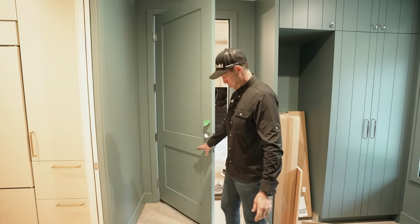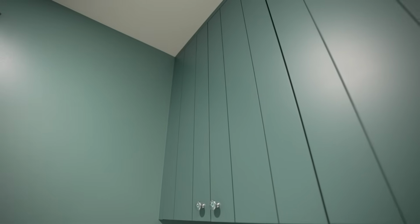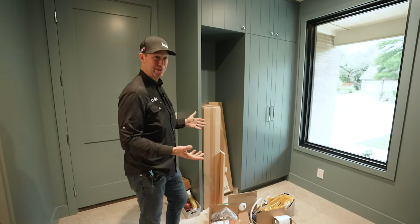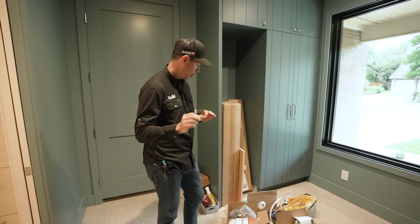I love how this laundry room turned out. Chelsea chose this color in here. The crystal cabinets turned out beautiful. I didn't want to clean everything up. I wanted you to see that we still have some punch supplies. I have like 2 more days of some minor touch-ups going on here and there.